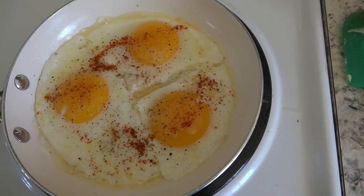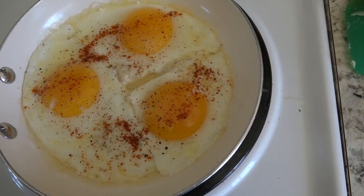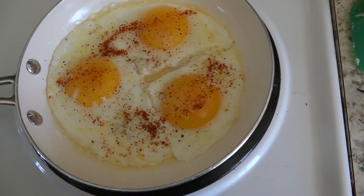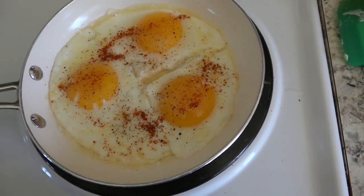Please forgive my tantruming son in the background. He's angry that he can't have an egg right now. But I've also sprinkled smoked paprika on my eggs as well. It tastes so delicious on fried eggs.